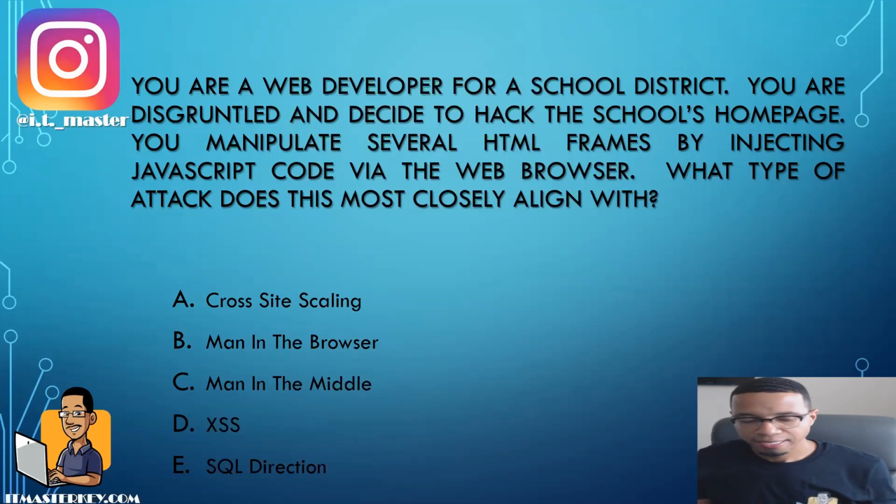So hopefully you guys said XSS, which actually stands for cross-site scripting. All right, so if you see X, it just means cross. Cross-site scripting is what you would do to inject that JavaScript code. Cross-site scripting, also seen as XSS.